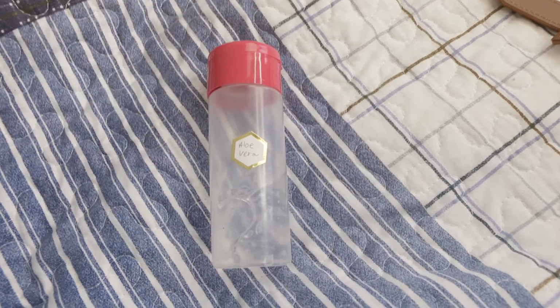So the next thing here is I have my aloe vera gel. This has helped me with my eczema. If I'm feeling at all itchy, I'll usually just put aloe vera on the spot right away. Aloe vera, as you know, is good for burns as well. If you get a sunburn, you can get these little containers in any drugstore or maybe even the dollar store.